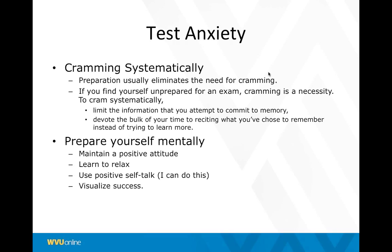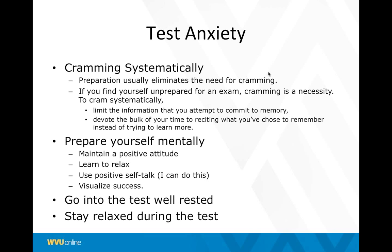You also need to learn to relax. So before your test begins, go ahead and take a deep breath. Shake out your shoulders and your arms. Try to calm yourself down. Go into the test well rested. It's a proven fact that students who get a good night's sleep prior to a test will do better on the exam. And if you have prepared yourself, you won't have to waste that time staying up all night cramming.